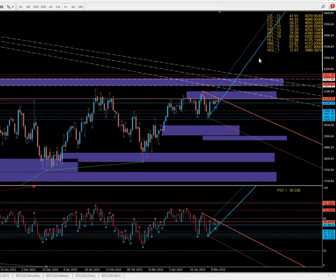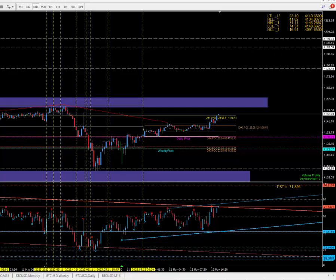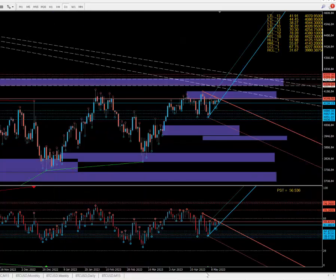So what I said yesterday about the market may continue to go up is still on the cards. If you bought the low as well, you've done well because it came right into the target. You should have gotten out either there or there. All right, not much to talk about at these levels. The market's still got room to go up, so I'd be cautious.